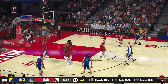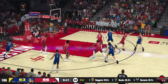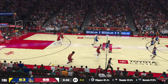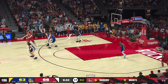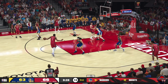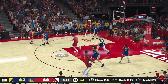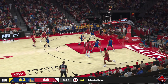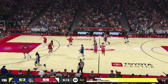Porzingis passes to Curry. From the arc. It's rebounded by Şengün. Şengün's got his 7th rebound here tonight. They've been dominating the boards tonight, yet it's still a close game. Up top, Durant. Give him 31 now. Şengün, the screen. And here's Shepherd for 3. Rebounded by Green. Green's got his 4th rebound in this one.